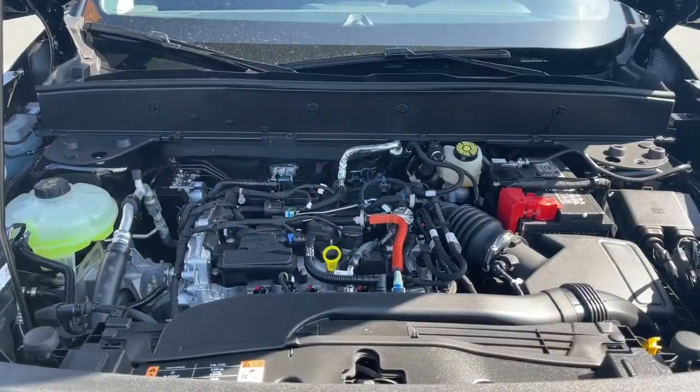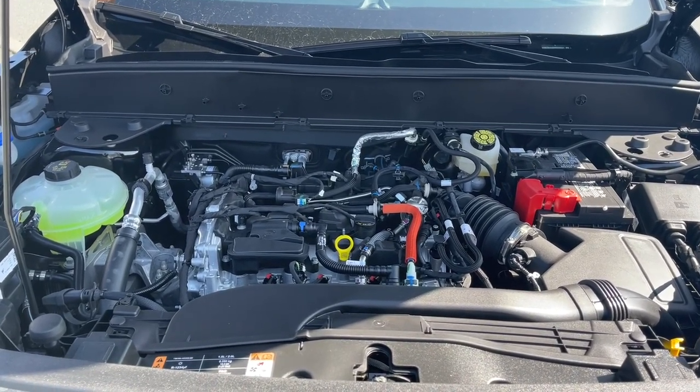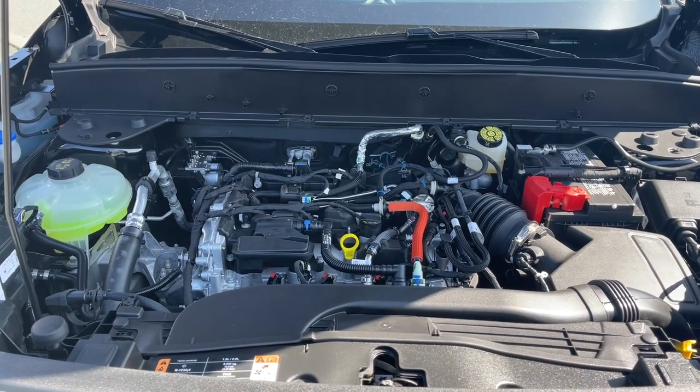This is a 1.5-liter four-cylinder engine paired with an 8-speed automatic transmission, and it's a 4x4. Let's have a look inside.